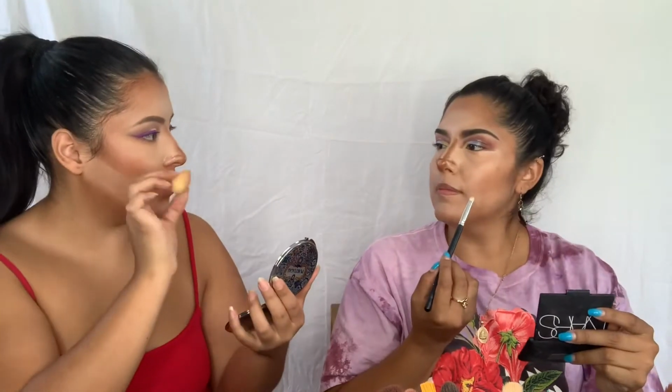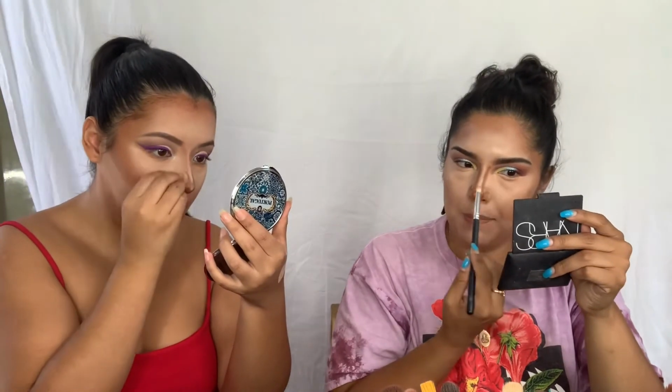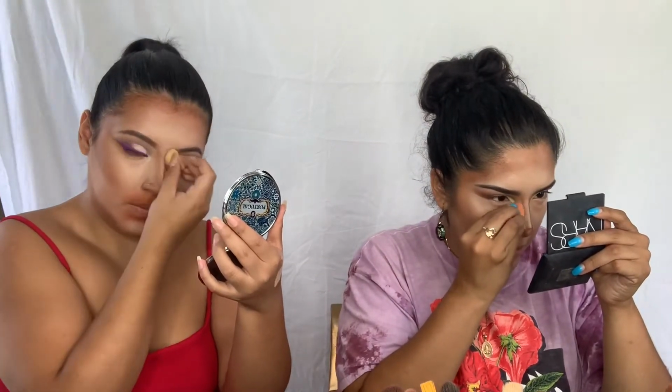Tap in and drag. And then also, when you get the sponge, you kind of blend the contour from the bottom, I mean the highlight, into it. Yeah, I feel like that's gonna help make everything cohesive. Like, look at my nose.